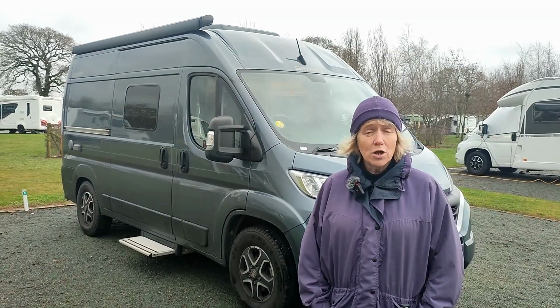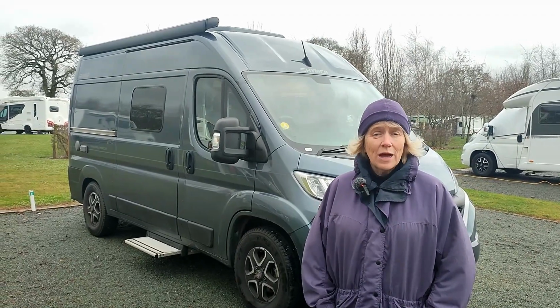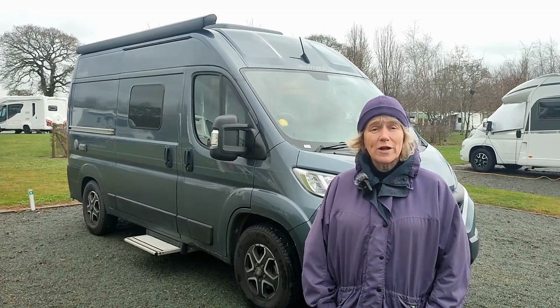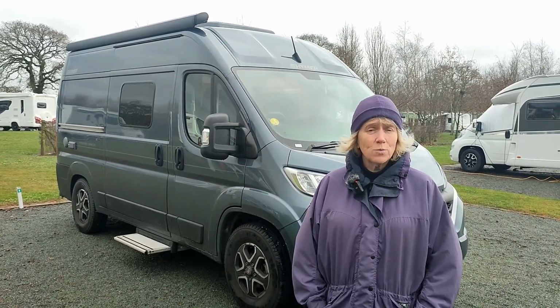So here we are at Ludlow Touring Park, which is just outside Ludlow in Shropshire. It's the end of December and we're going to be here until the 2nd of January. We are here primarily to winter test out our campervan, because next year we're going to be going to Scandinavia, and although in the day hopefully it'll be warmer than this, at night time it definitely won't, and we want to make sure that Henry is winterproof.